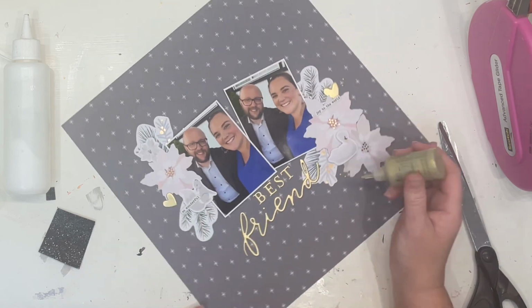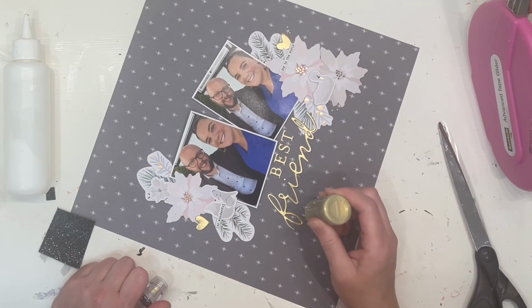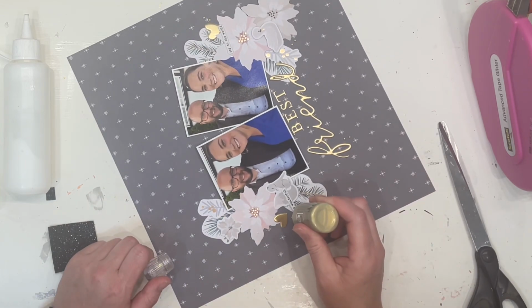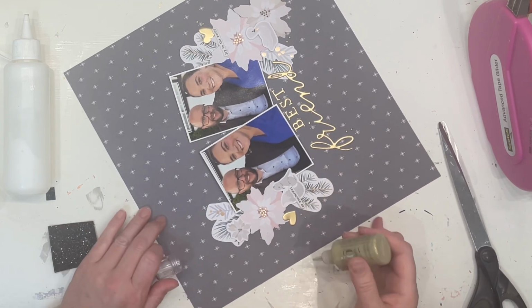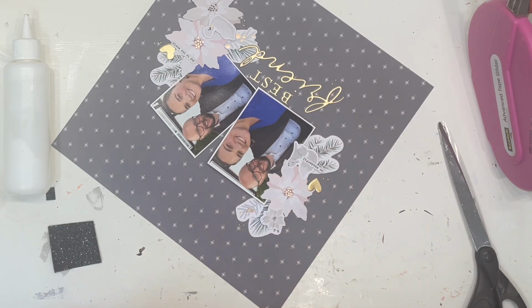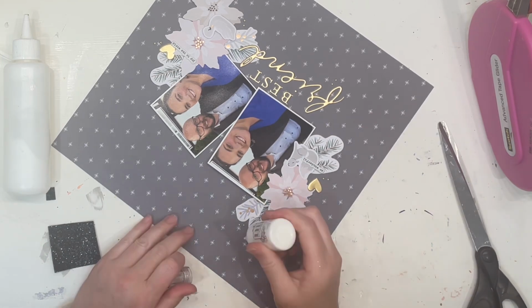And then I am, of course, putting on some Novu drops because after 12 days of watching this series I'm just currently obsessed with them, and I think they add a really nice touch to the layout. And then a little bit of splatters, and then I will show you the close-up photos.